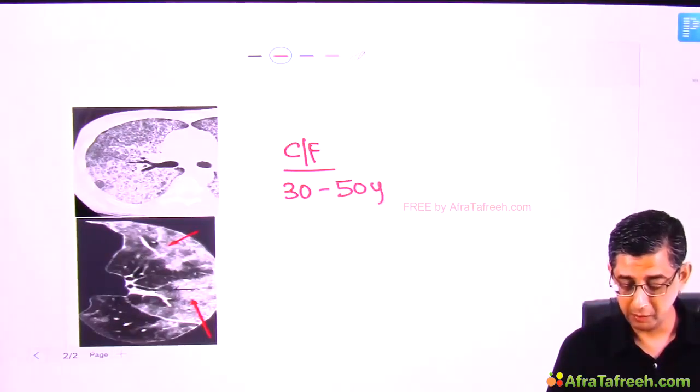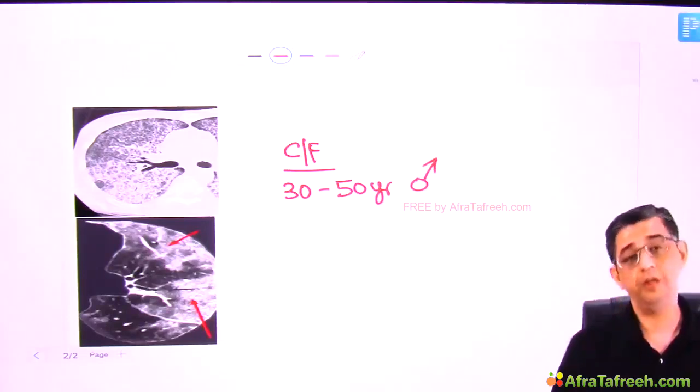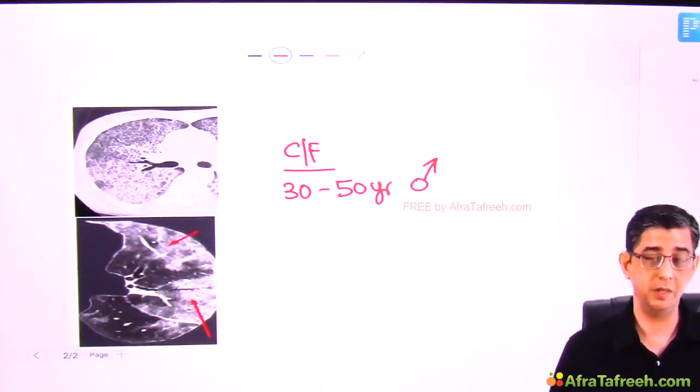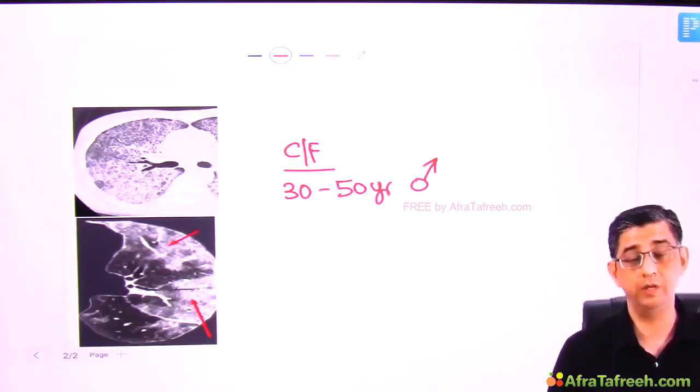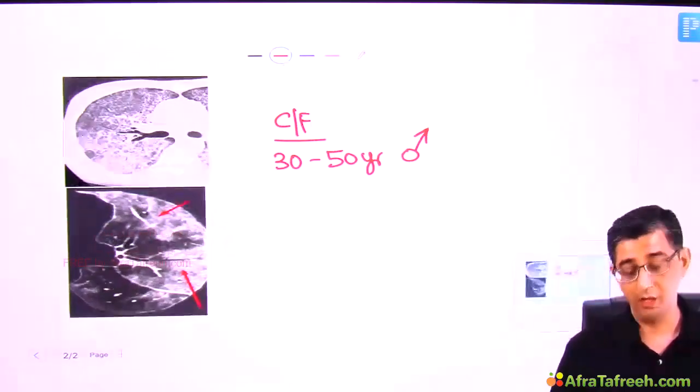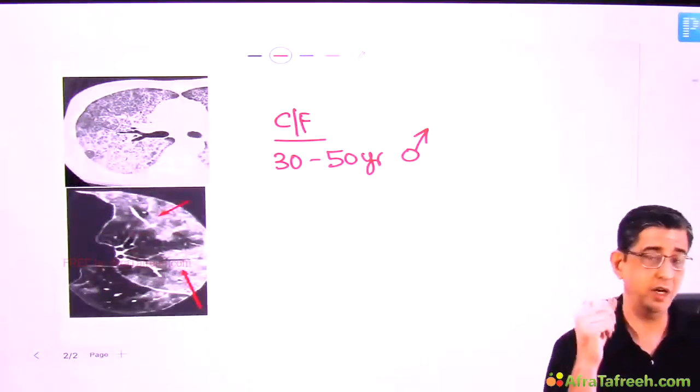If the history of death in the sibling is given, great. Even if it is not given, I'm going to describe a case of a 30 to 50-year-old male. Why I'm saying male is because, when it comes to occupational lung diseases, men are the ones who are mostly going to be found working in a cement plant, construction business, or let me say a glass industry. There is one more industry I want to highlight here.